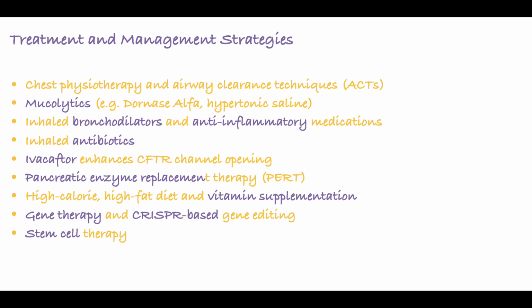Chest physiotherapy and airway clearance techniques help remove the thick mucus that builds up in the lungs. Additionally, mucolytic medications like Dornase alfa and hypertonic saline break down mucus, making it easier to breathe. To further improve lung function, inhaled bronchodilators and anti-inflammatory medications help reduce airway obstruction.